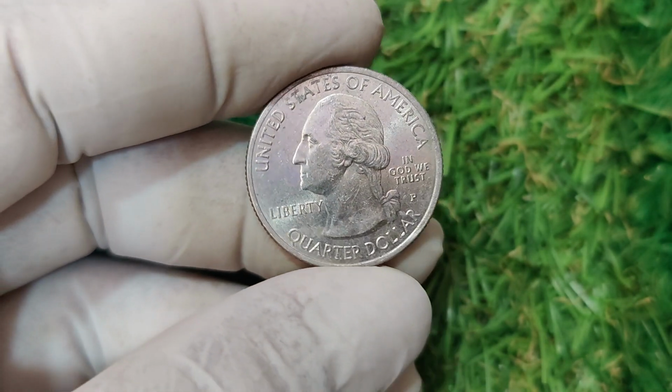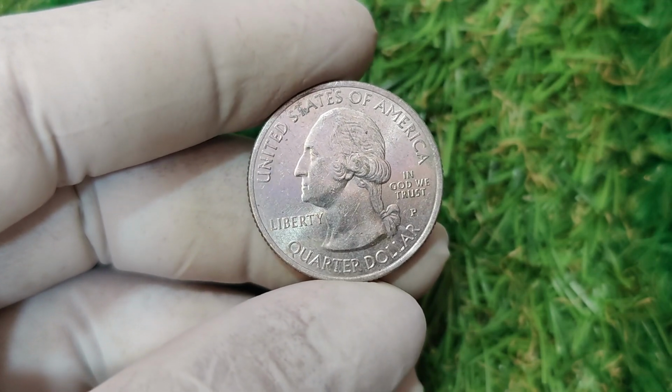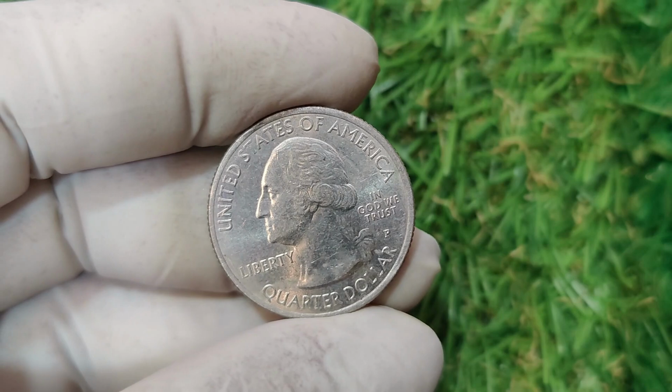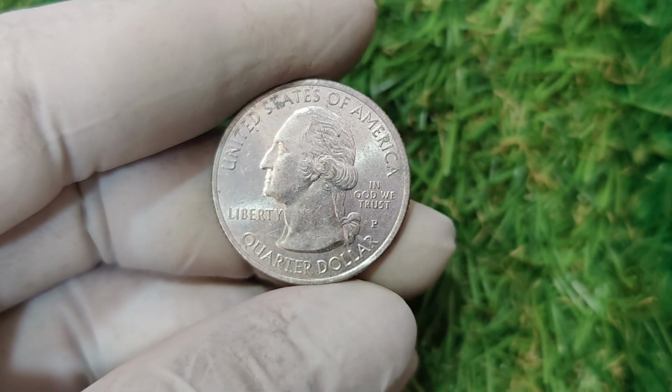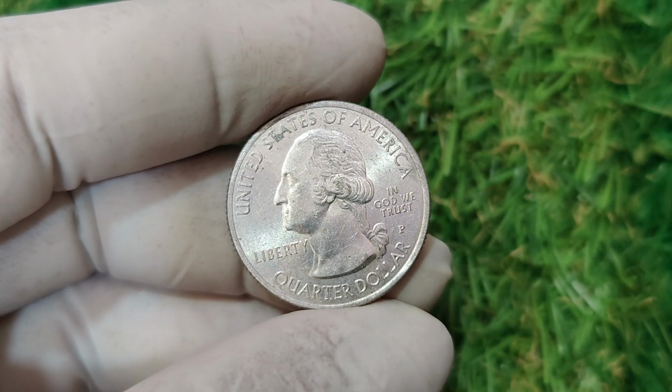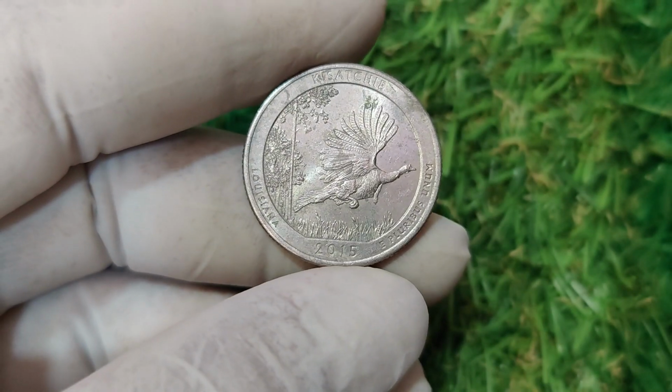And I'd say that if you think you might have a valuable 2015 P quarter, the best thing to do is get it graded. You can send it to a third-party grading service like PCGS or NGC, which will verify its authenticity and condition. A professionally graded coin not only increases its value, it also makes it easier to sell to serious collectors.